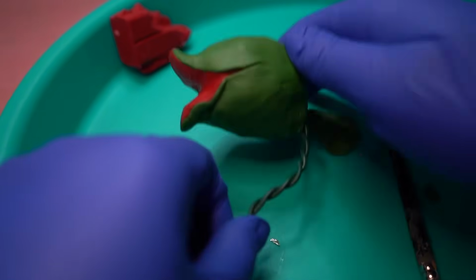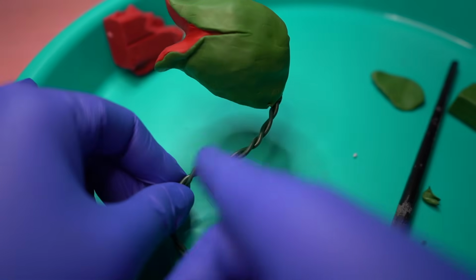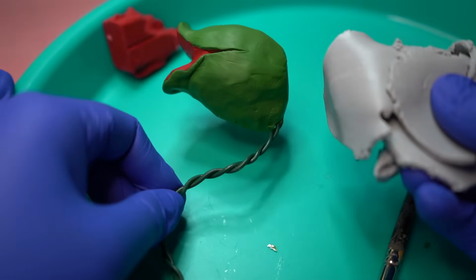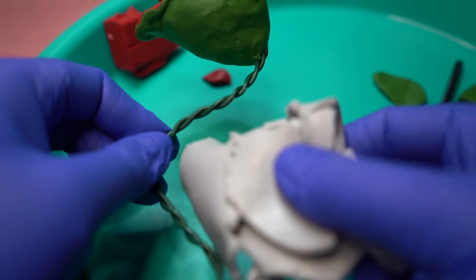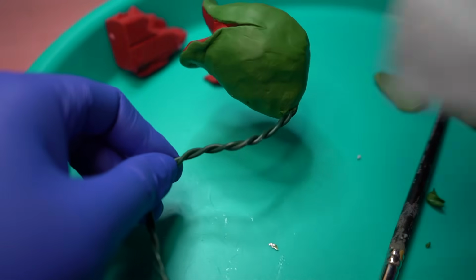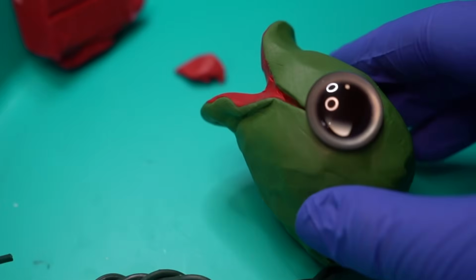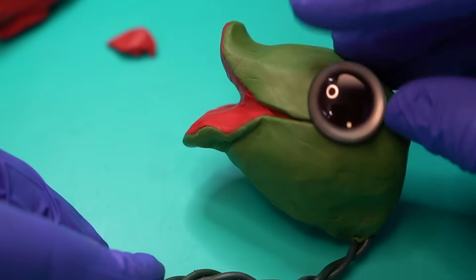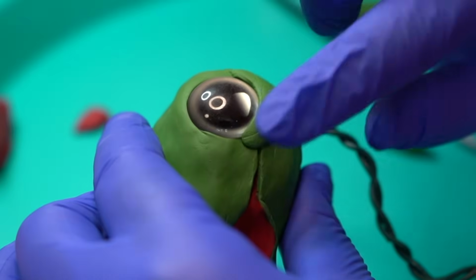Okay, so I was kind of trying to figure out how we were going to cover up this stem. I just remembered that I have some Cernit clay, which bakes at the same temperature as regular polymer clay. I'm going to be able to cover all of this up, texturize it, and then it's going to look like it's actually a vine. When I tested putting an eye on this, why, it's Gertie, the happy fly trap. Everyone's favorite household pet.